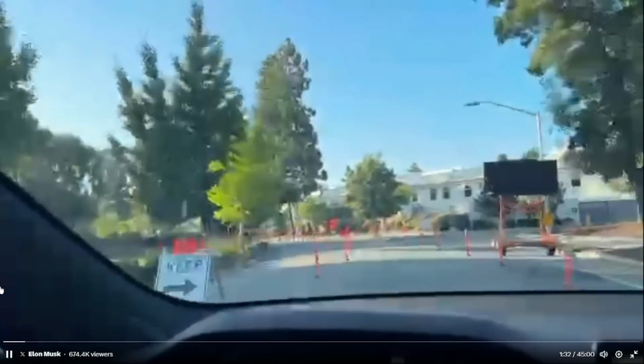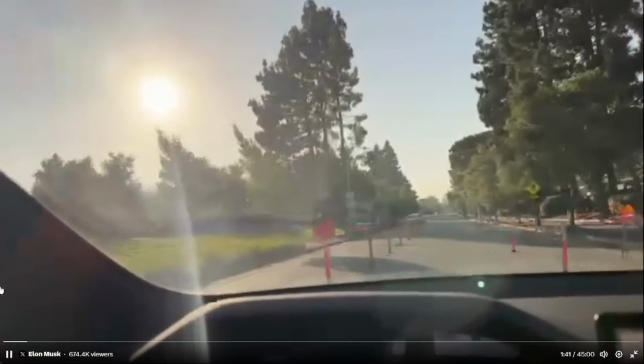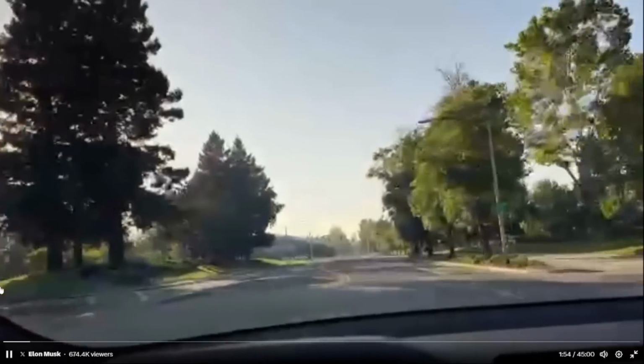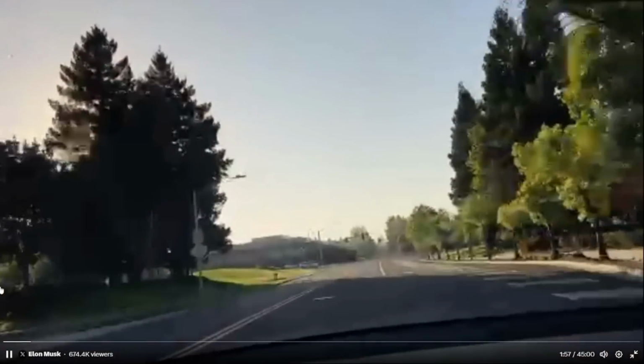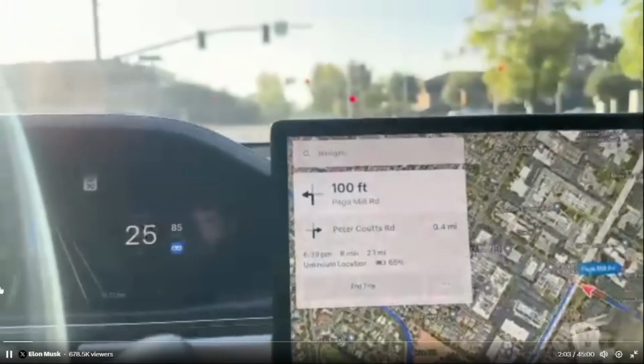And here we're encountering some construction, and the car is just driving around the construction. So it has never seen this construction before. Well, it is near the headquarters, but this construction is relatively new. Now it's going over to the right lane. Yeah, okay, great. You can see the destination.